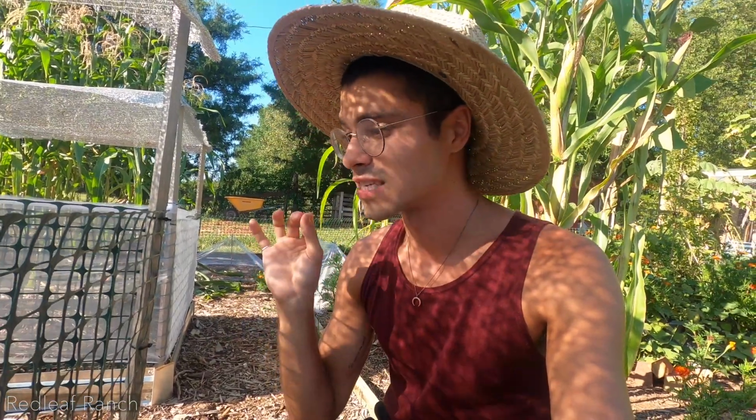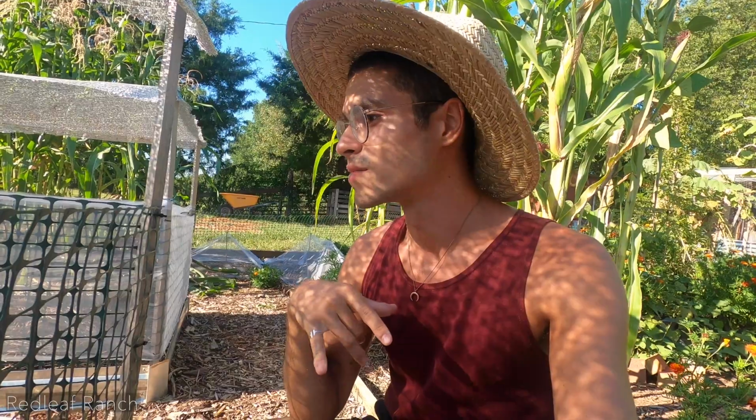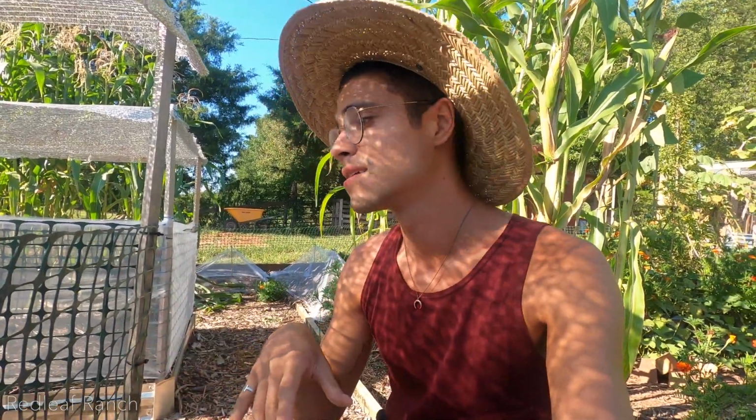We have our cool-loving crops like cabbage, cauliflower, broccoli, carrots, beets. I love beets. I actually planted one that has red leaves. I think it's called Bull's Blood beets. I also planted some kohlrabi, some spinach. We're finally going to be able to have some more leafy greens in our diet. The summer really just made them all bolt.